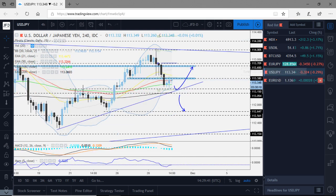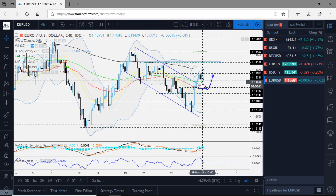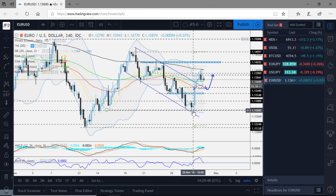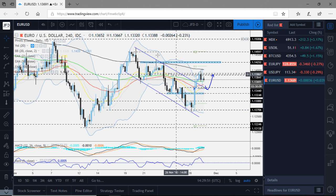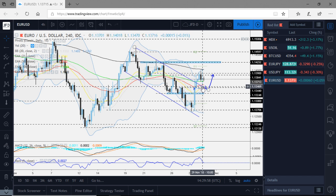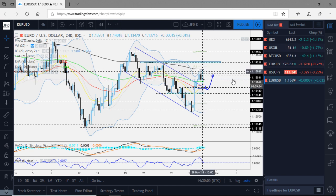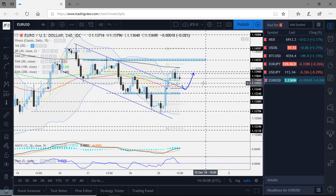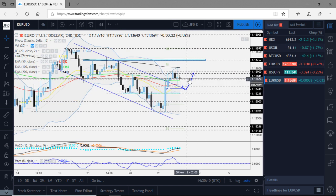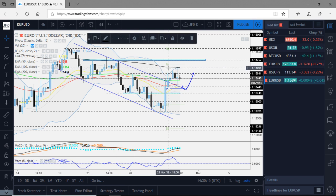And the last pair I wanted to quickly touch on before I finish my video is the euro dollar. Now, the euro dollar here, yesterday, of course, you can see that we had a nice rally to the upside, managed to break out of this falling channel formation, but today we reversed back down, tested already the upper bound of the falling channel, from which it reversed back to the upside and tested the 200 EMA. So what we're going to keep on monitoring here at this point.